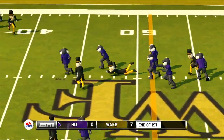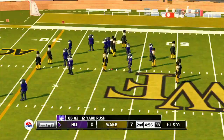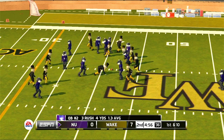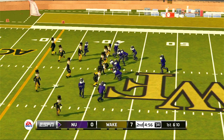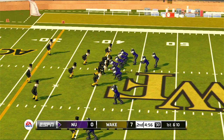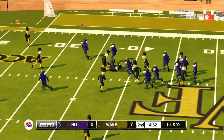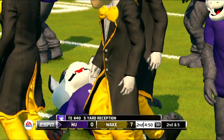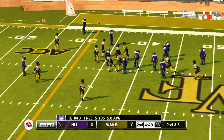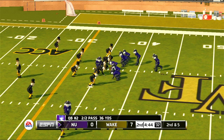Scrambling around. Tackle at the 41. That's good for a gain of 12 yards. First down. Completes it, but he can't shake the defense. That's good for a gain of 5 yards. That brings him second and 5.